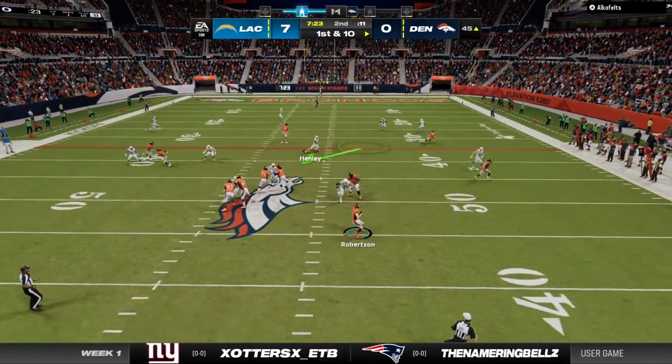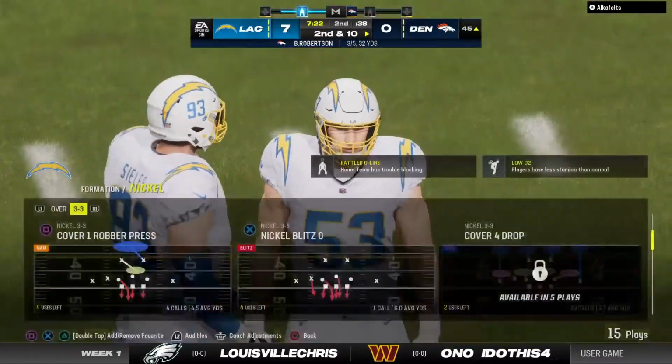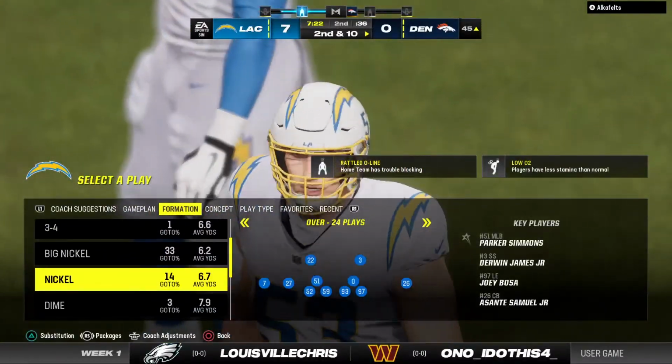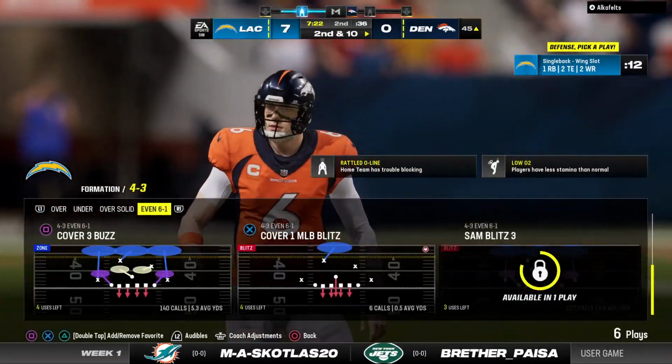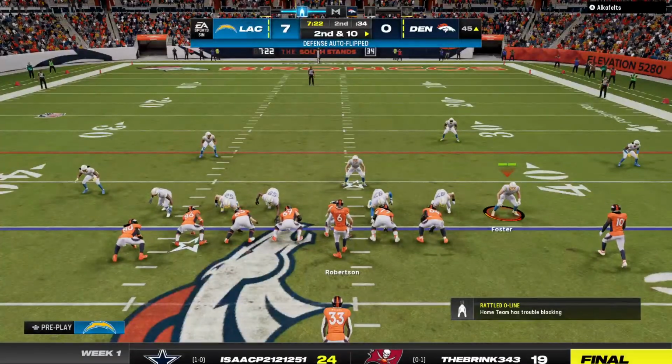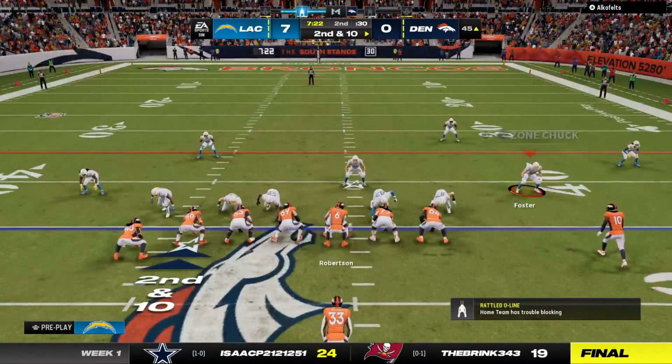On 1st and 10, Robertson. And he'll be hit as he releases it, and that'll fall incomplete. Nice progress down the field was halted by that incompletion. They could try for some safe yards here to get things moving again, or keep throwing it and pushing it downfield to try and pick up bigger yardage.